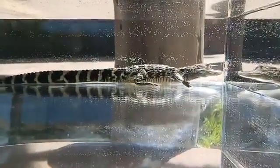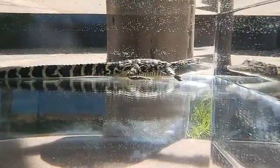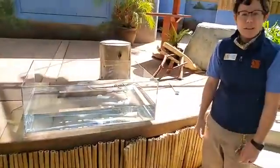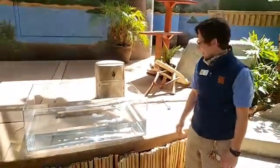But he doesn't have an exhibit out that you necessarily would go to and see. That's where you could see the larger alligators. But instead, he might go to schools or be here out on stage as well. So those are the types of places that Ronnie will be hanging out.